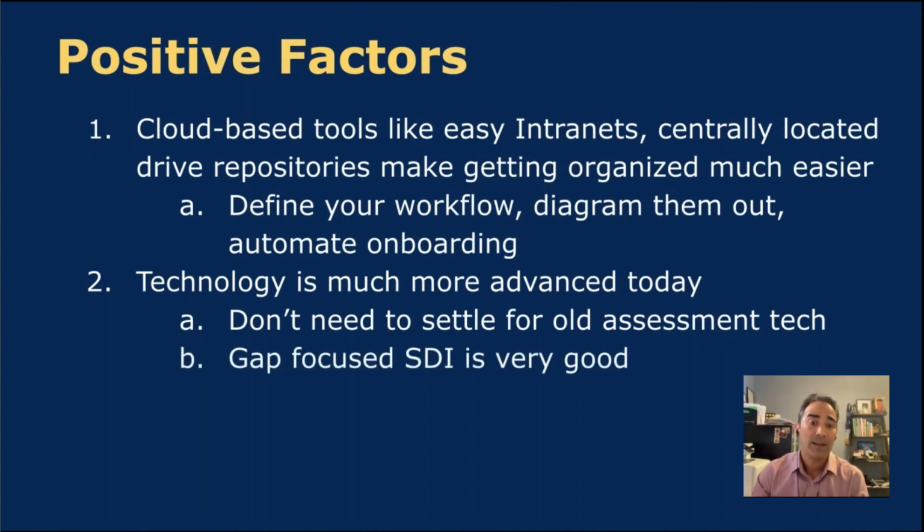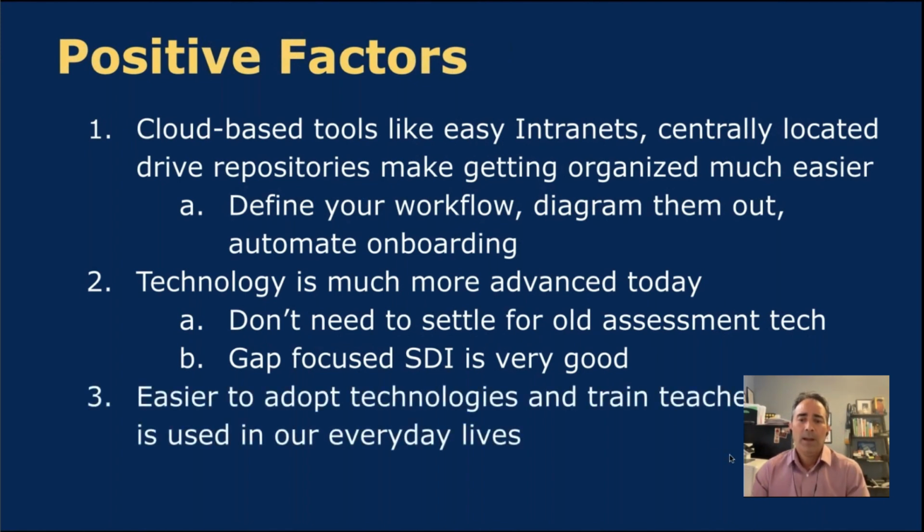Another thing is SDI, specially designed instruction. It's really good today, right? It's getting better, and a lot of it is with the integration of data into SDI. It means you have real-time personalized learning, which is what the teacher does, but this is a supplemental tool for the teacher as well.